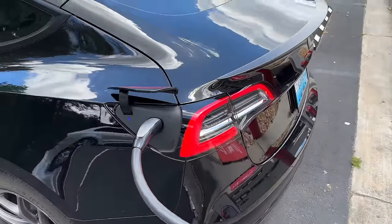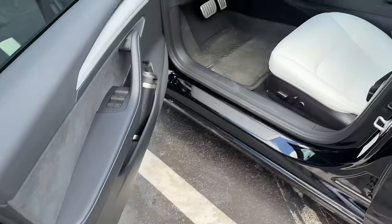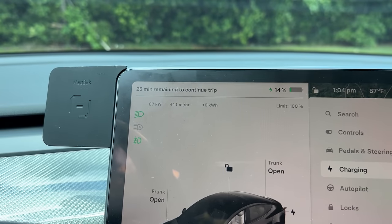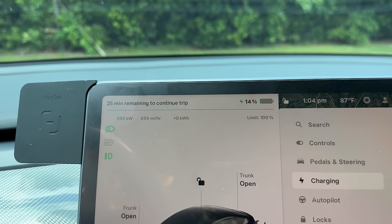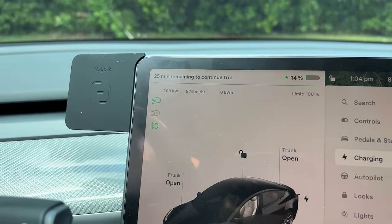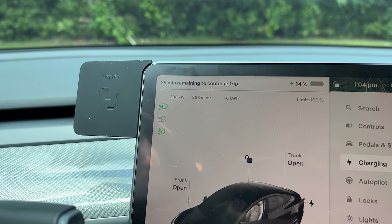Still shining from the wash yesterday. Bending the cable. There we go. She's ramping up. We should hit 250 at 14%. I mean, it's not going to last long. It's not like it ever lasts long, but 208. Still going, still going.